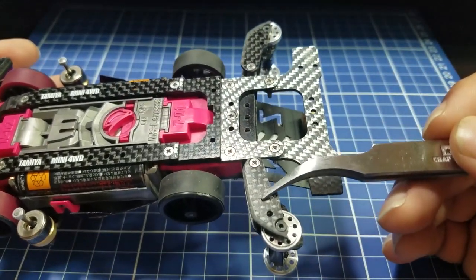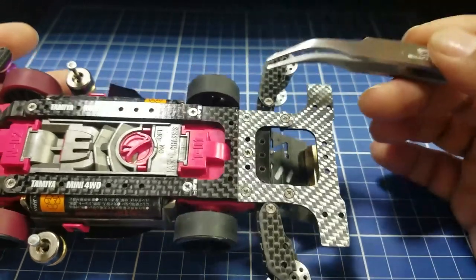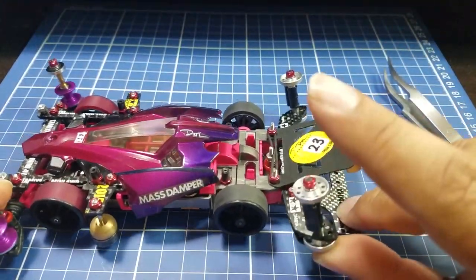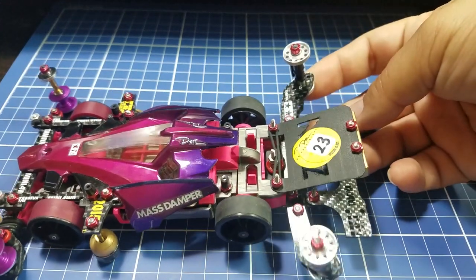And then this one over here is also 95253. I beveled the edge so that it does not catch, and it helps the whole setup buckle. It's designed to help the setup buckle if it actually catches on the wall right there.